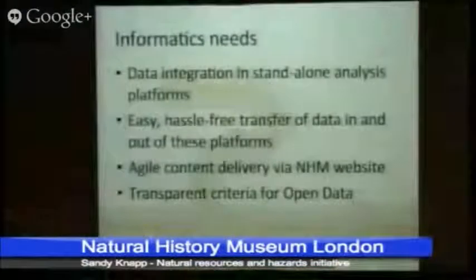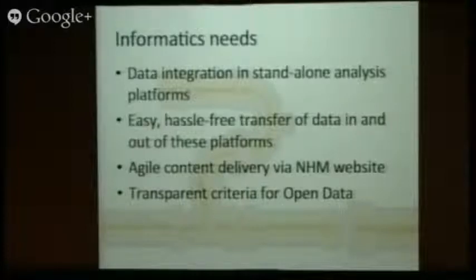What do we need? That as well is something that's quite straightforward and simple. There are four main things that we need. We need to be able to integrate various broadly dispersed sources of data in standalone analysis platforms. We need to be able to pull data from different places and analyze them within something that we can tweak ourselves. It isn't just a generic solution. That might be a very specific solution for a specific question. We need to have easy, hassle-free transfer of data in and out of those platforms. The data goes in, we clean it up, we do something to it. We want to be able to transfer that back out to, say, EMu or another main data set, to GBIF, to a GBIF partner. We need to have that be easy and hassle-free.